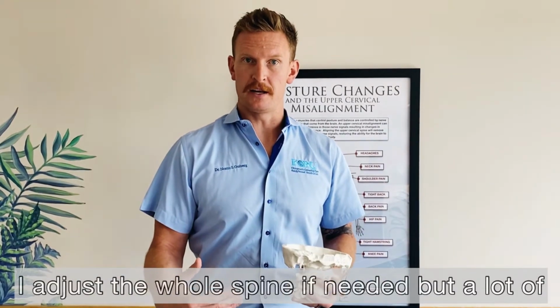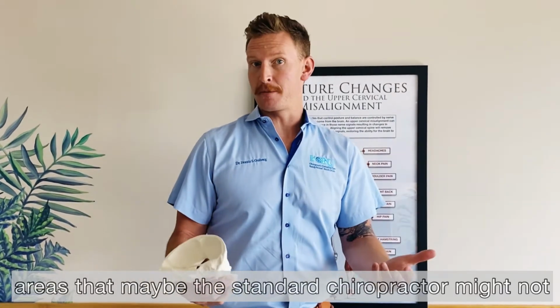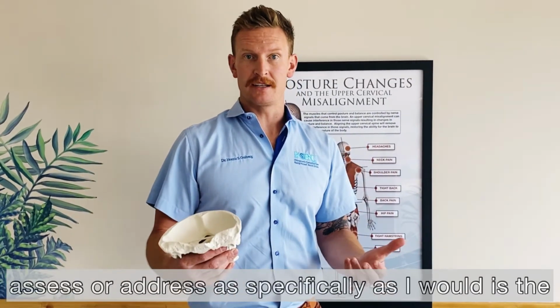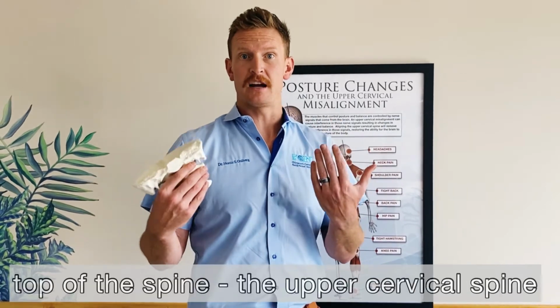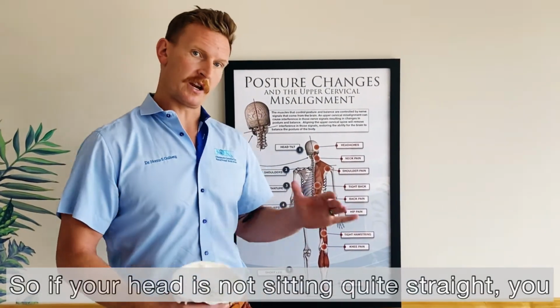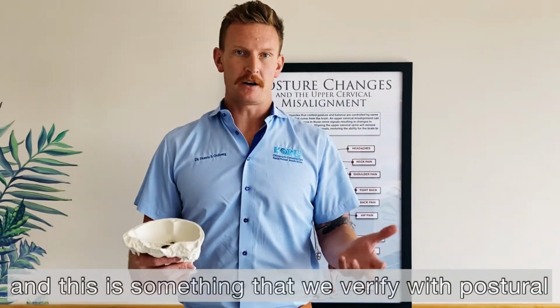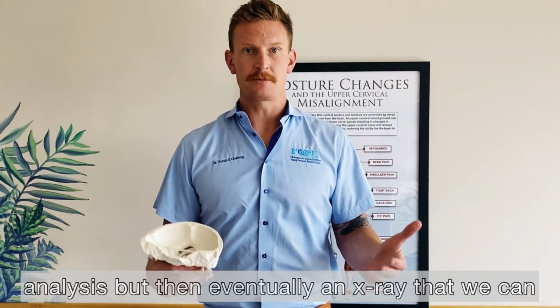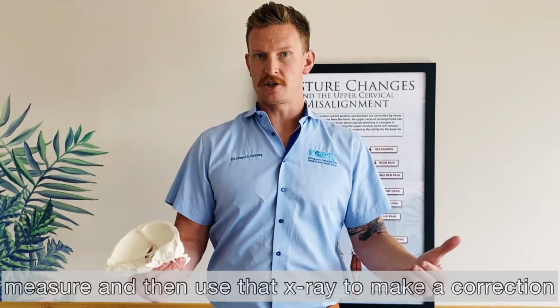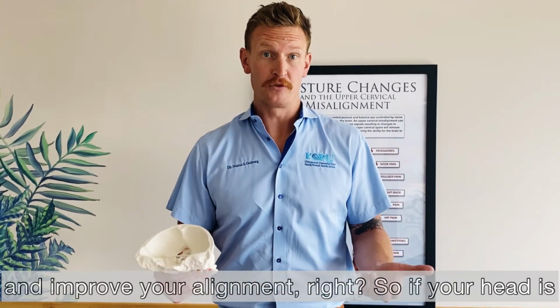And I do take care of the whole spine. I adjust the whole spine if needed, but a lot of areas that maybe a standard chiropractor might not assess or address as specifically as I would is the top of the spine, the upper cervical spine. So if your head is not sitting quite straight, you have a little shift to the left or the right, and this is something that we verify with postural analysis, but then eventually an x-ray that we can measure and then use that x-ray to make a correction and improve your alignment, right?